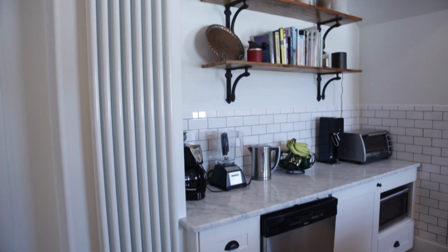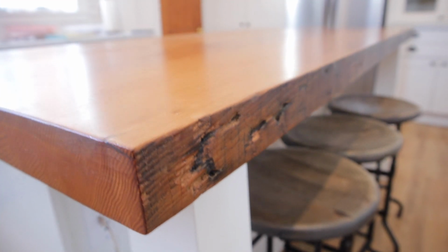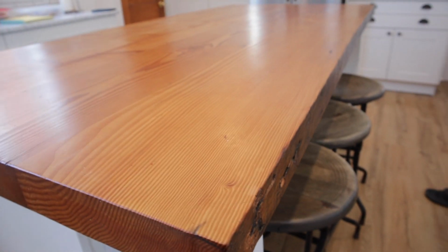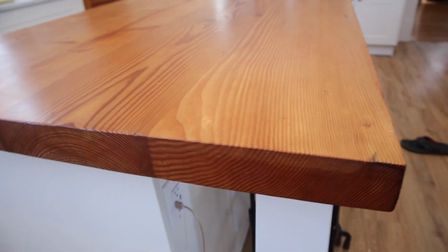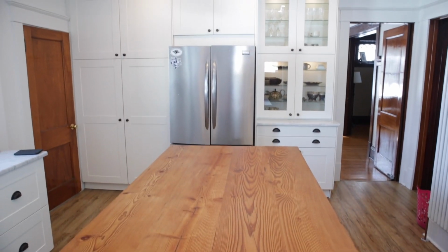We were able to get a really nice island wood countertop that's actually from beams from a hangar in Trenton, Ontario, which is a military base, an Air Force base, and it was an old hangar. And so we were able to get those custom done. And we wouldn't have been able to do that if we'd spent the money on flooring.